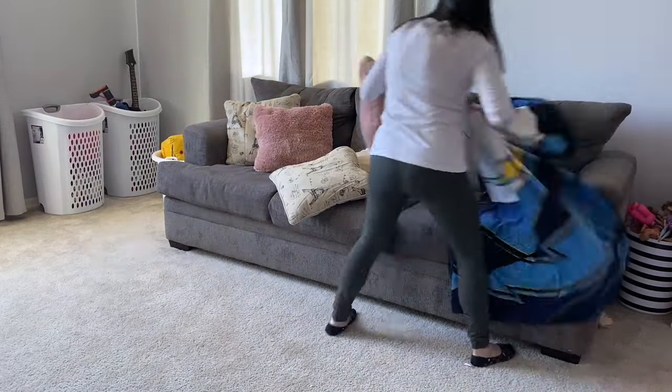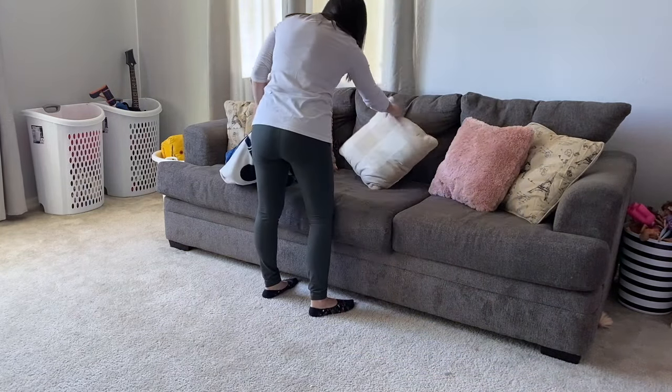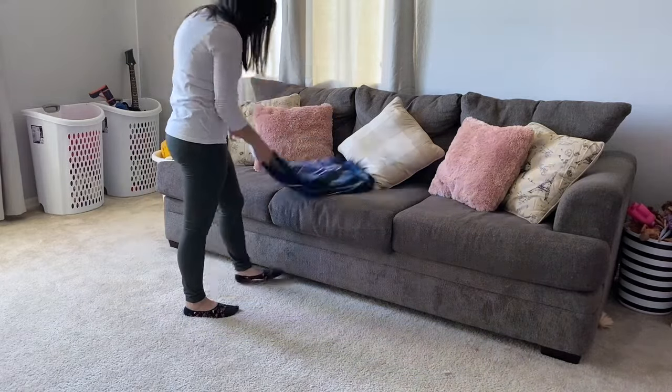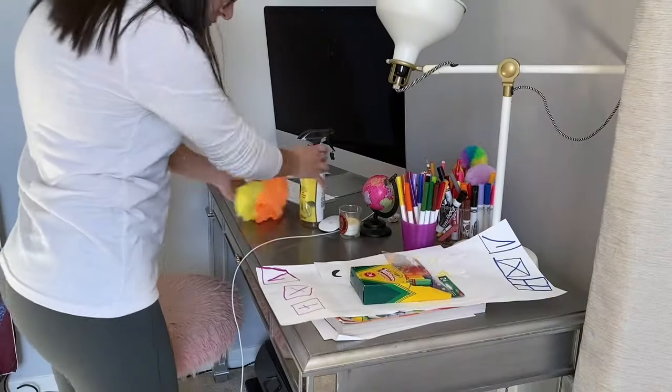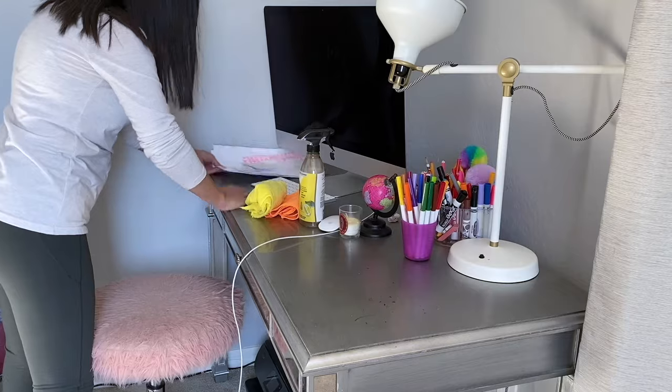We are going to start with the cleaning, and I am also going to be decorating as I go. So I'm going to be cleaning each section, and when I'm done cleaning that section, I'll be putting up the decor in there before moving on to the next section.